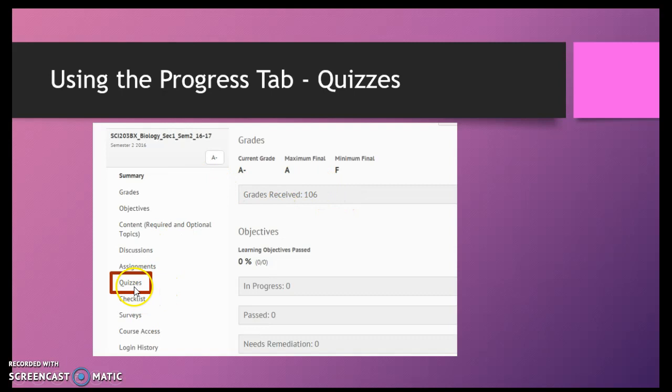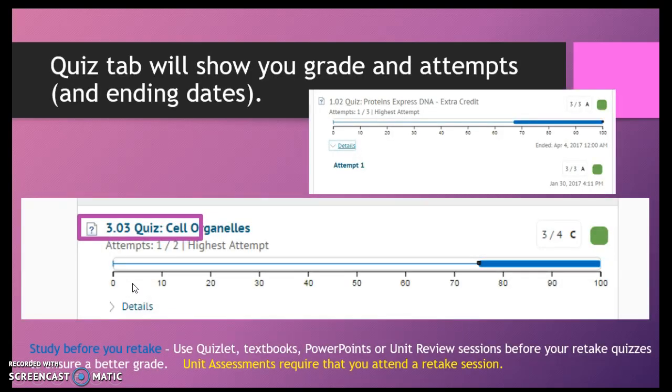You can also click on any of these other tabs to get more details. So here's one of them. The quiz tab is another great one that will help you. You can go in and look at your quiz score. You'll see the score and the percentage range, and if you click on this details, it will give you some more information. It will also tell you how many attempts you've taken out of how many. And then it will also give you an end date for when this assignment closes, and then you can no longer complete any work on that.